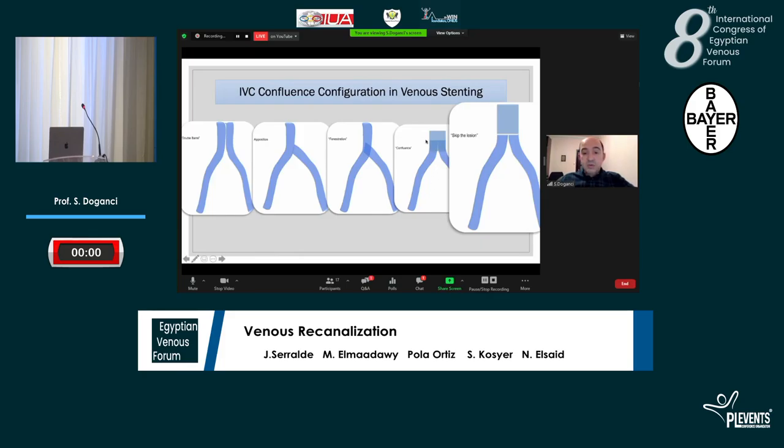Especially for the confluence part, when we come from both iliac sides, for example with 16 millimeter stents, and you put them in, let's say, a 40 millimeter caval stent, then the shape inside the stent becomes not oval, and then they become a resistance. So all those types of stent configurations can be a problem.